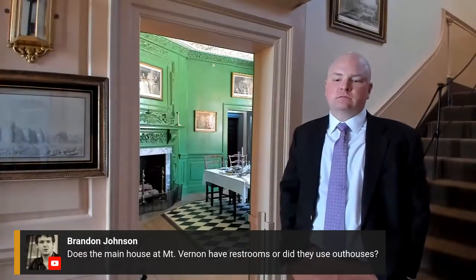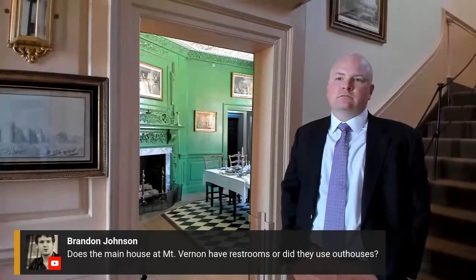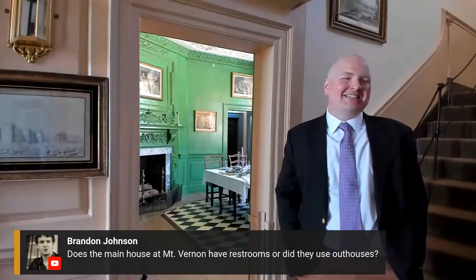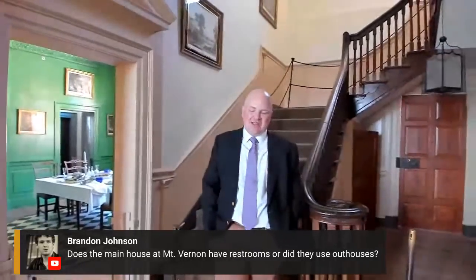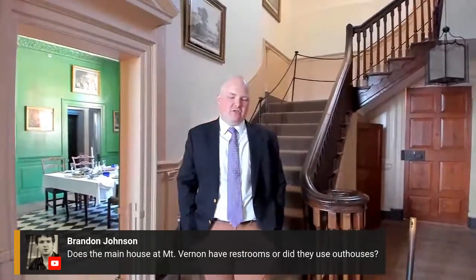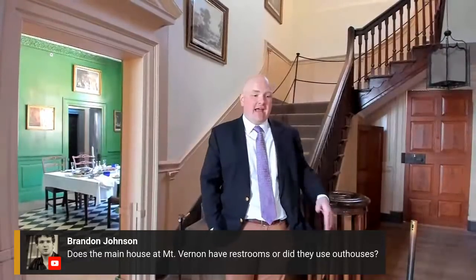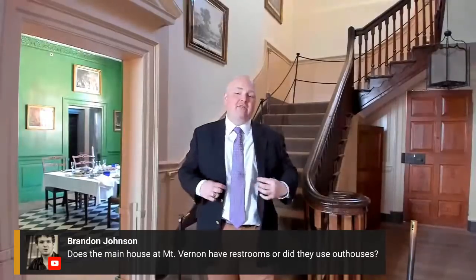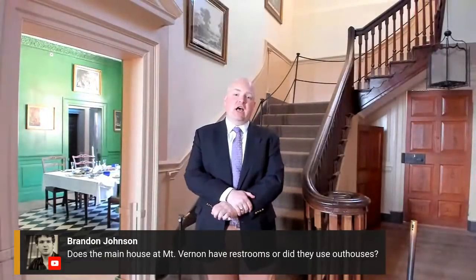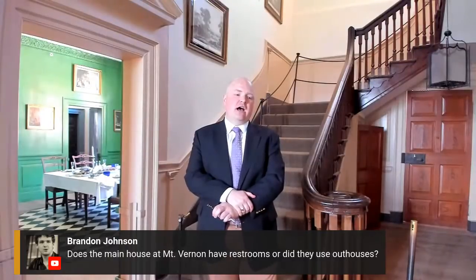And Brandon would like to know, does the main house at Mount Vernon have restrooms? That's a good question. No, the house does not have restrooms. In the 18th century, they would have used chamber pots, little pots that would have been in a variety of different rooms, bedchambers, and other spaces. They would have been taken out by enslaved housemaids and dumped.